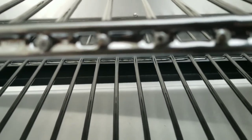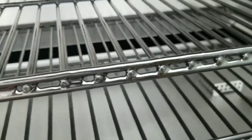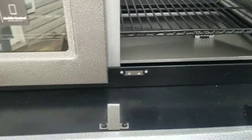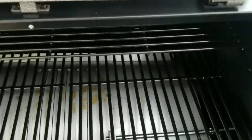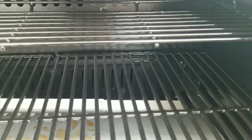But there is a grill. There's a vent right there. There's supposed to be a vent somewhere else, pretty sure. But close this back up. As you can see, I know my camera's wiggling around a lot, but I just want to show y'all.